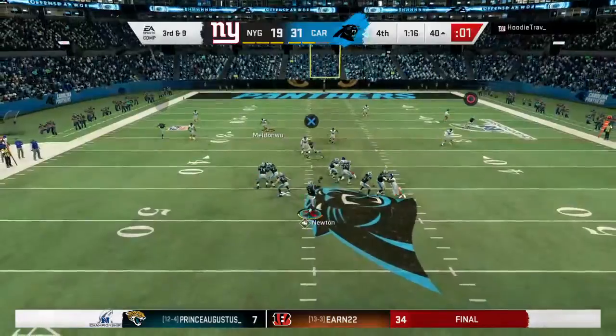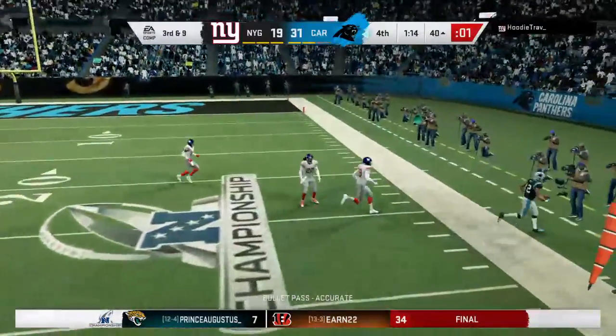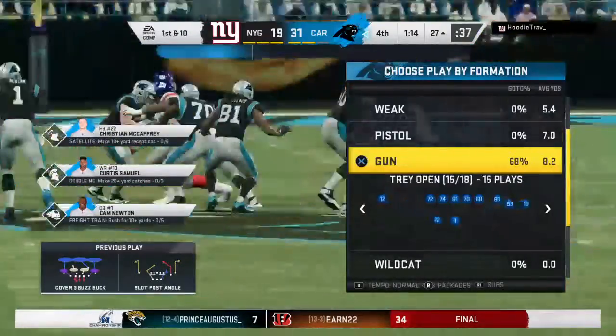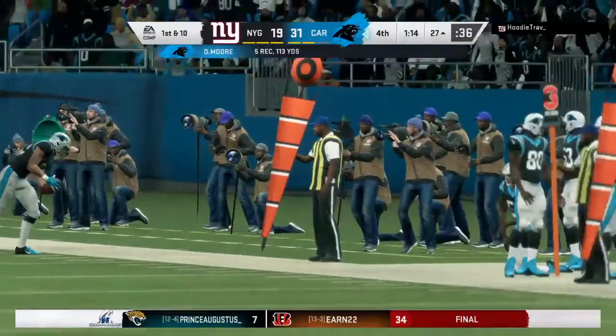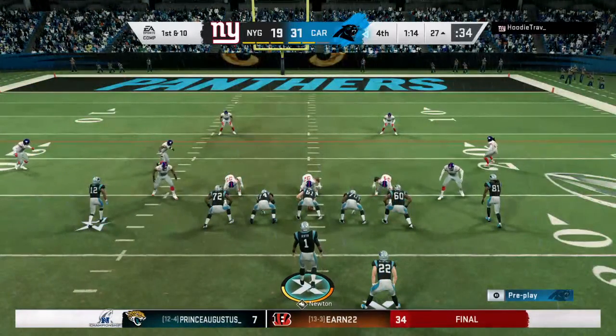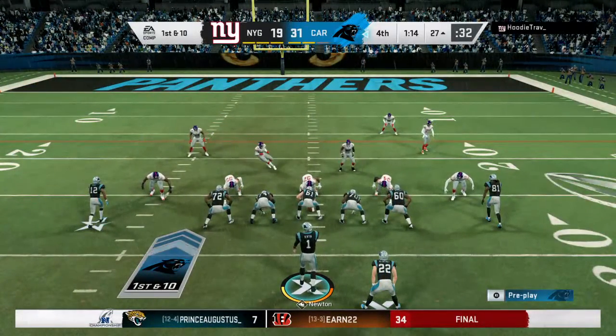To throw on third down, Newton. Sideline throw, that's caught by Moore. Yeah, he is out of bounds, but not before he's inside the 30. 13 yards, first down, Panthers. Not totally home free yet, but it's looking good as they come up 1st and 10.